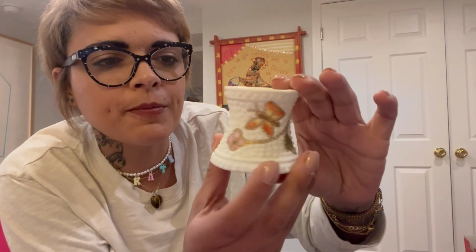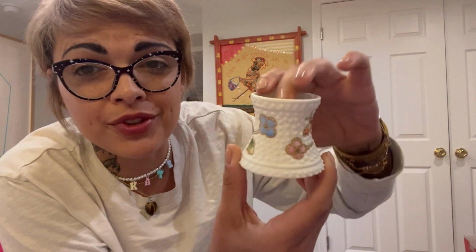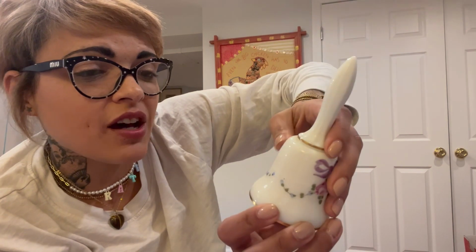Next up, I got this toothpick holder. I just liked the texture and the butterflies on it. It was only $2. This will be going on my WhatNot account. I don't know if I said this, but my next WhatNot sale is going to be this coming Wednesday at 8 p.m. Eastern.